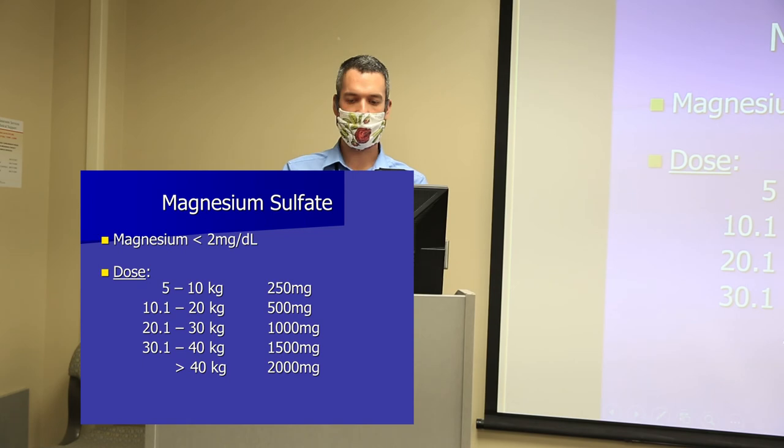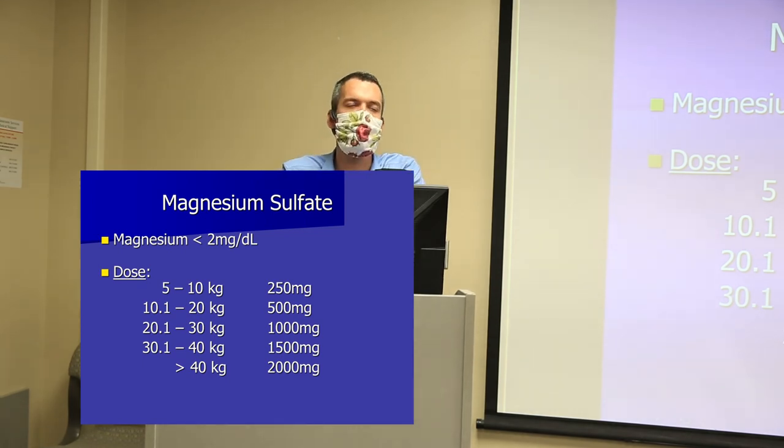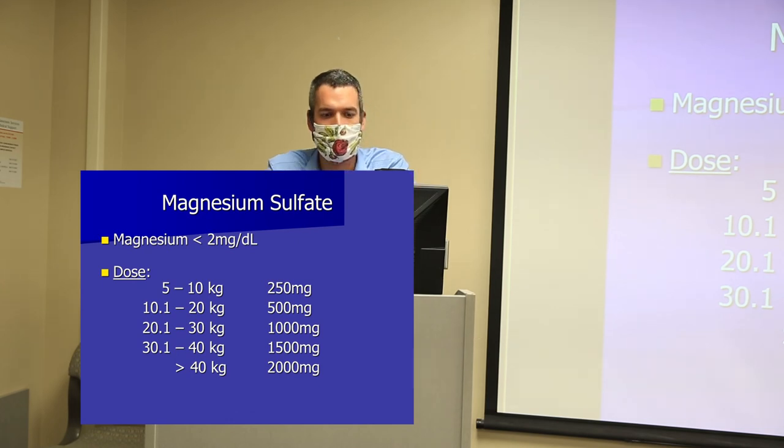Magnesium, very, very similar. Now, mag, we're generally not giving as much mag as calcium, but it's just as important of an electrolyte. It's just, it seems like these patients just can't get enough calcium. I mean, you could probably run it all day and still not get up to level. They just use so much of it.